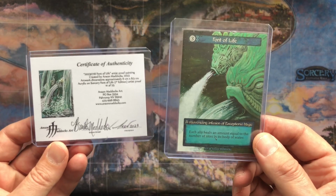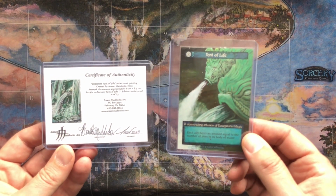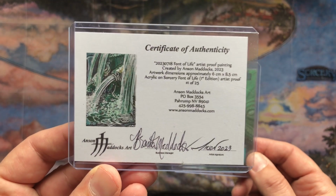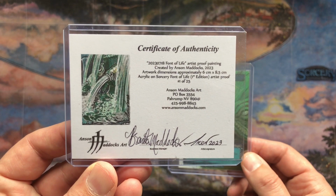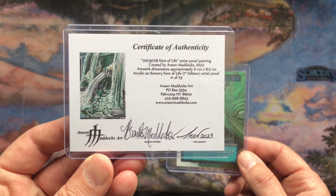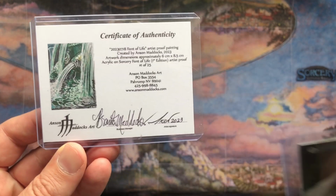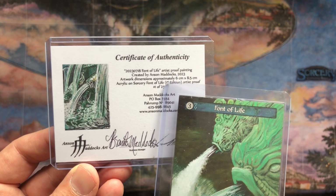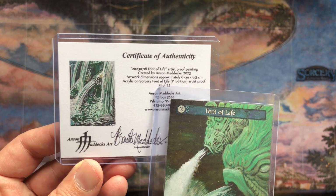I'm not actively pursuing sorcery artist proofs in general, but as you see, it comes with a nice certificate of authentication. It actually has both Brenda Maddox and Anson Maddox signature on it. It shows a picture of the actual artist proof and it mentions the number. So I think this is part of the artist proof now. For me, at least, it is this certificate of authenticity. Very cool stuff. All the details on here, number on here, 1 of 25, size, and so on. Very, very cool. I love that touch. I love that little extra.